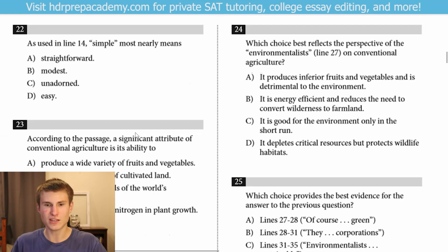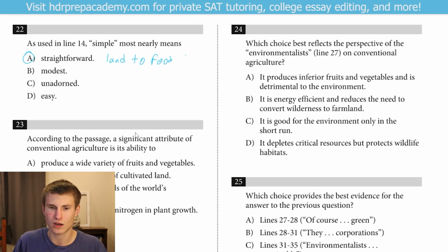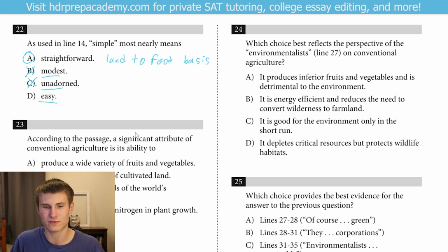So you have option A, straightforward. That's perfect, okay? That's not changing land-to-food basis. If we say a straightforward land-to-food basis, it means the same thing. However, if we were to pick any of answer choices B through D, we see all of those would be sort of changing the meaning of land-to-food basis, which we can't do. We said a simple land-to-food basis, and in the context of this, that just meant a straightforward land-to-food basis. So our answer's got to be A.